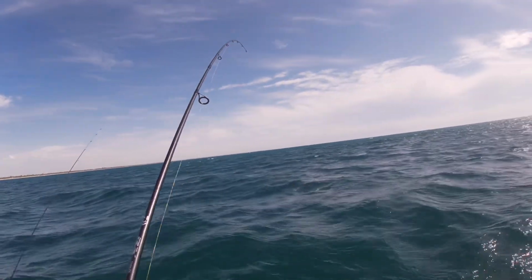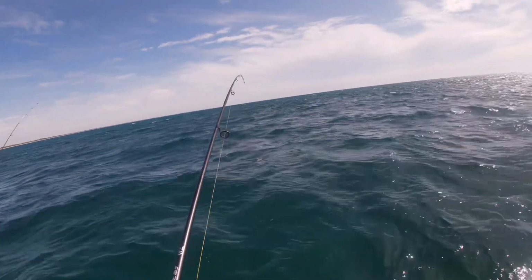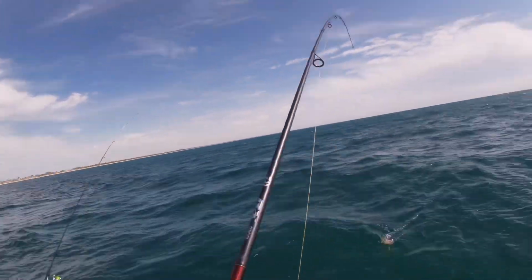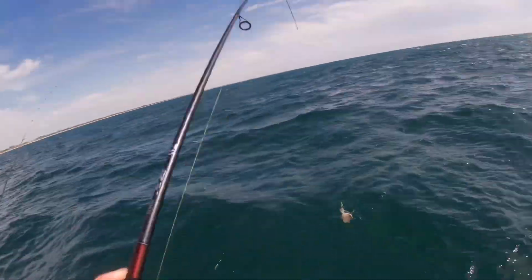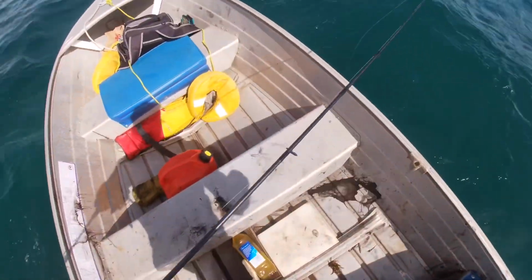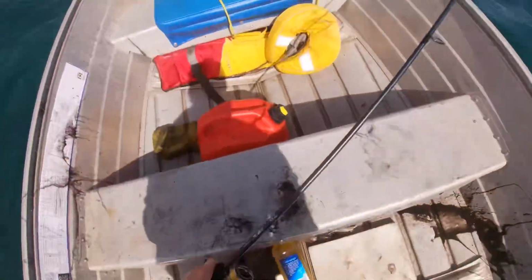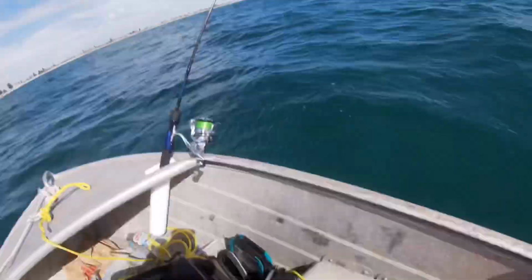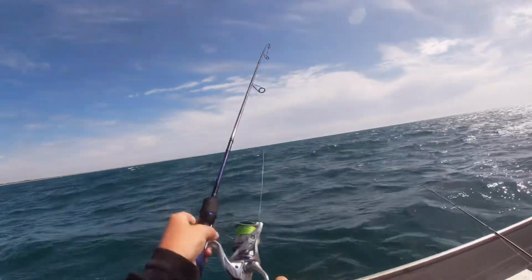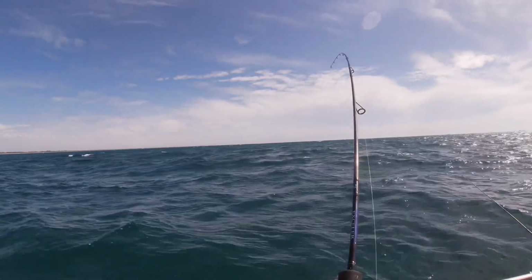It's another squid. This is mental. Yeah, the stratic's on. Stratic's on, guys. That's a squid. That's another squid, guys.